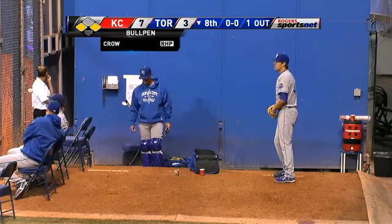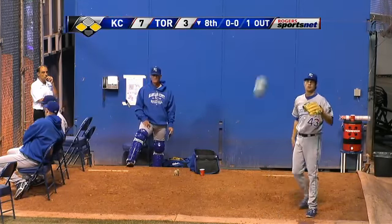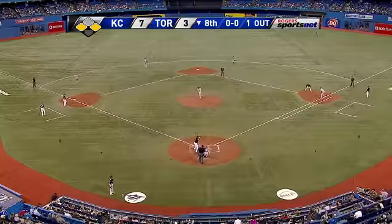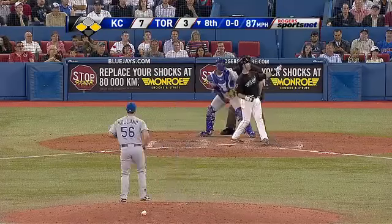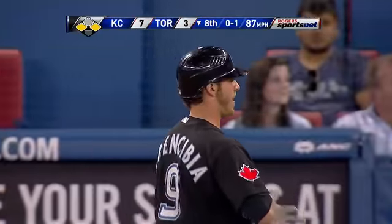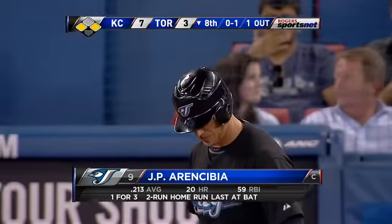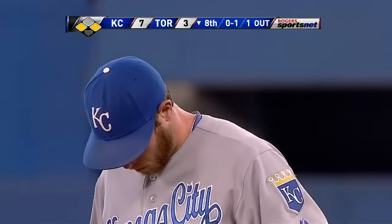Aaron Crow, the right-hander, is starting to loosen up. I think if you would have told the Oakland A's you're going to score 9 runs and have 15 hits, I think they would have taken that. Yeah. Not the case tonight. Alex Gordon goes after the first pitch. Aaron Crow warming up because Greg Holland has now thrown 41 pitches. His season high in pitches came way back on the 1st of June against the Angels. He threw 43 pitches in 2 2/3, so he's getting close to the end.